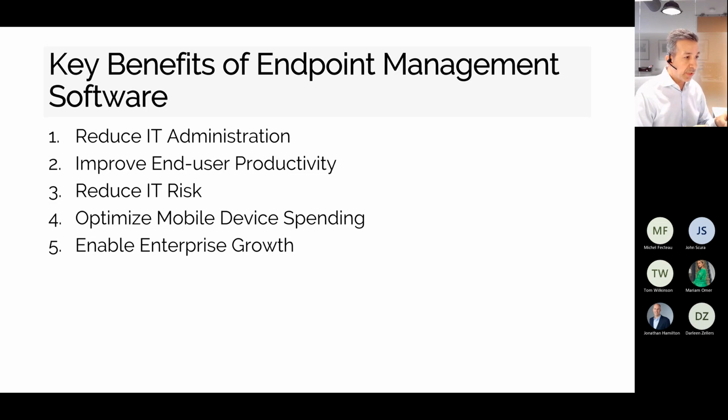Optimize mobile device spending. So that's very important. The larger the organization gets, the less organizational control they have over how many devices are out there and how many of them are being used. So using device management will allow you to look at it and say, okay, we have 400 mobile devices in the field. How many of them are actually being used? When was the last time that device was used? So again, you might be enrolling devices that are not being used and just sitting on somebody's desk. So you can have some savings there by just enrolling the devices that people need and not the ones sitting on the shelf.